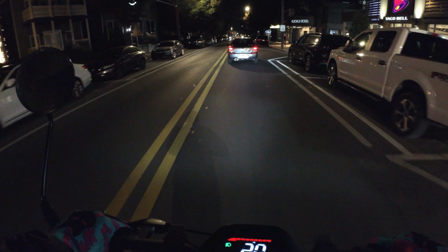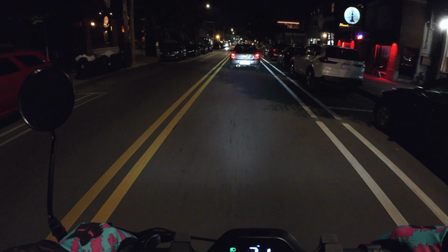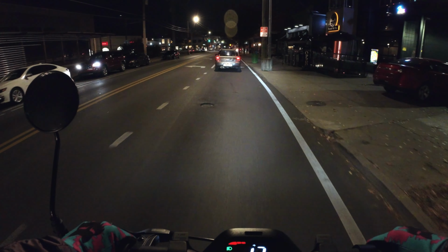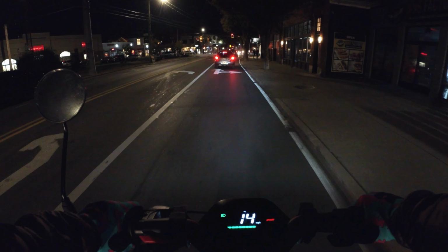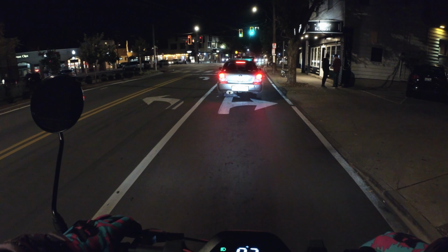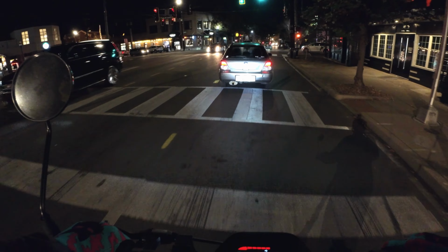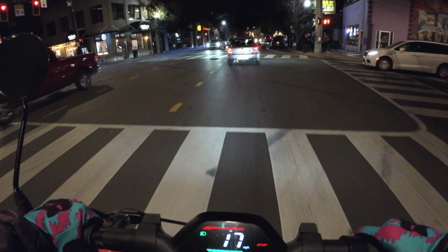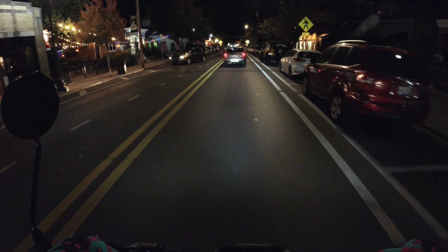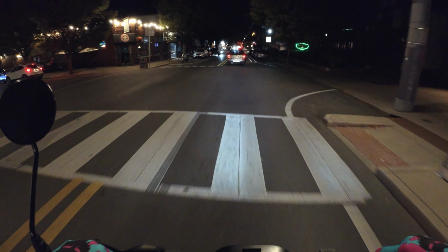This moped up ahead is probably the same speed as me, maybe a little bit faster. I don't think that's even a moped. I think that's just a dude who put a little motor on his bicycle. So the DIY nature of that's pretty cool. It's pretty loud though.